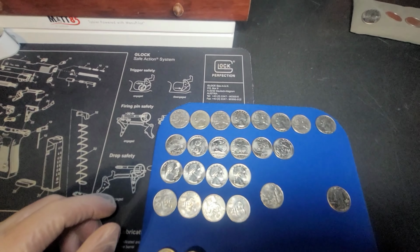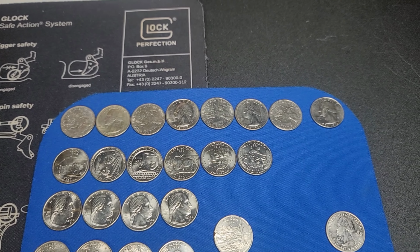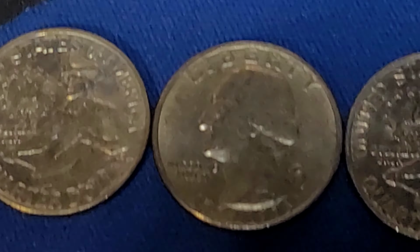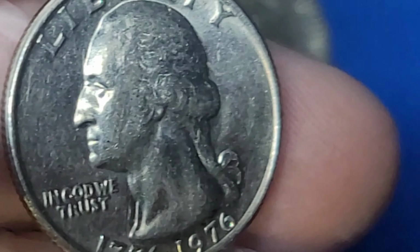All right, we're here with a wrap up. Starting off here, we got a bunch of bicentennials. I think that's 8, if I remember how to count correctly. A bunch of those here. One in particular was the star of that show. It's pretty nice.